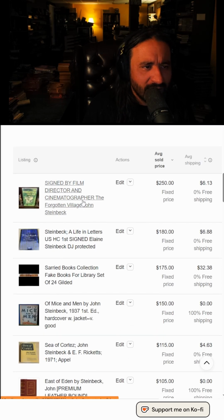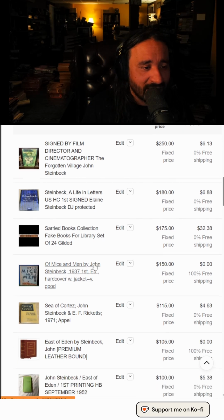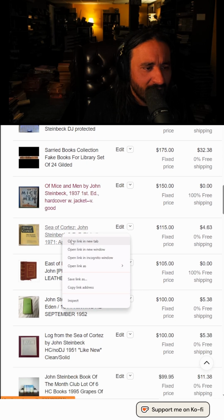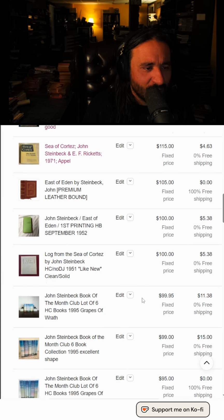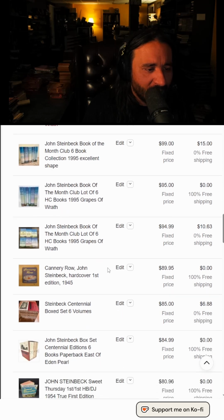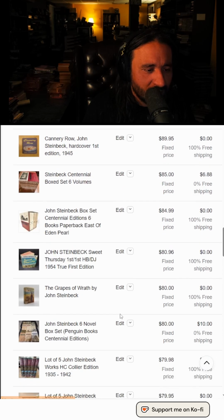The Forgotten Village. That's a newer one. Signed by film director. A Life in Letters. So anything signed, obviously, by Steinbeck is going to be really good. That's what the Of Mice and Men looks like. Let's look at that. Sea of Cortez, I've never heard of. Here's an East of Eden first printing. We'll look at that. These I see every now and then. These are really cool. I've never had all 6 at once, and I'll show you that in a moment. Let's look at this one.